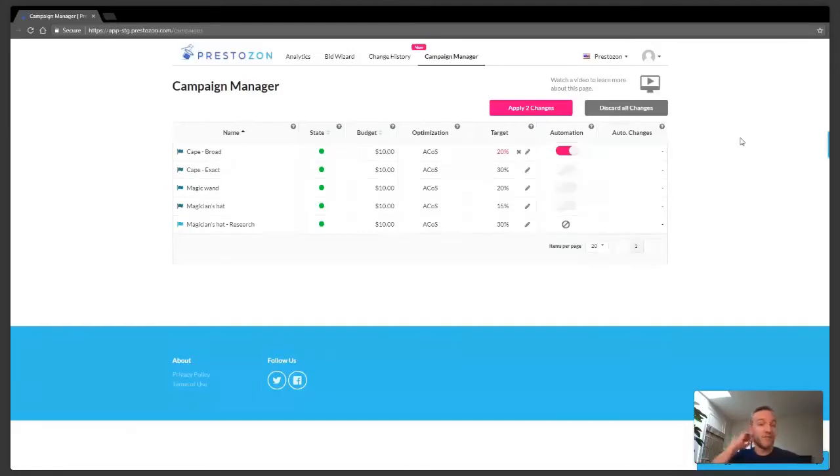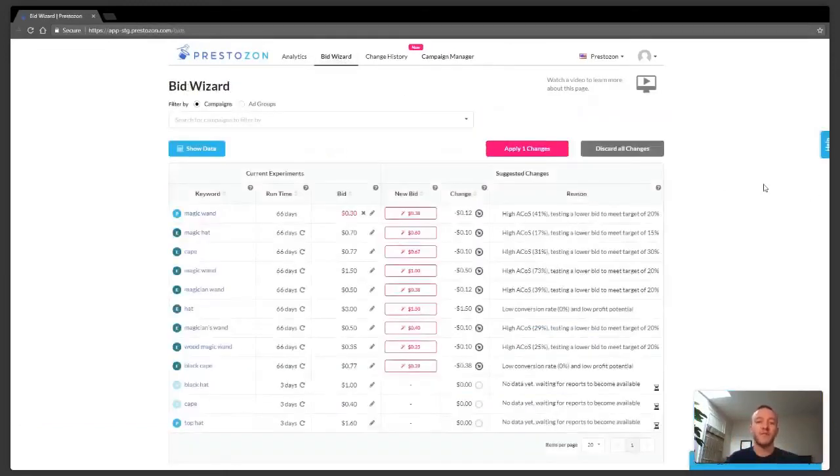And then, lots of other wizards, very similar to the bid wizard. We're going to have these negative and keyword promotion wizards where we make these suggestions. So if you don't want to automate it, you can at least have these tools to do it yourself.